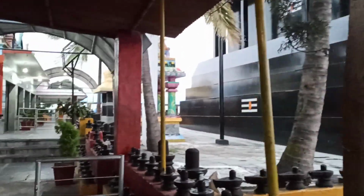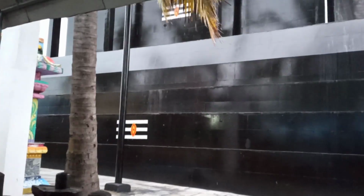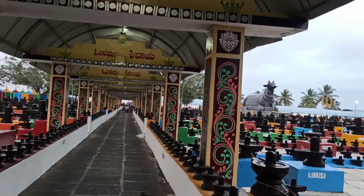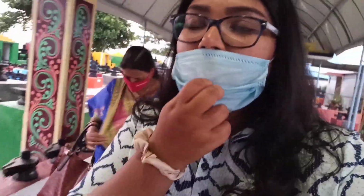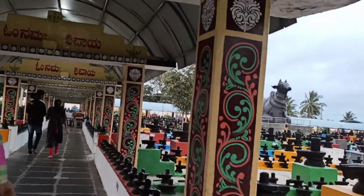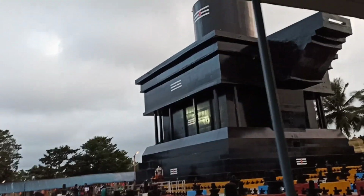So here comes the beautiful 110 feet linga. This is from the back side. We'll go to the front and see the linga. So we just finished all the temples. Now we are going near the Nandi idol and the linga. So here comes the beautiful linga. This is very beautiful in the evening, when they turn on the lights. And this is the Nandi idol. This is opposite to the linga.